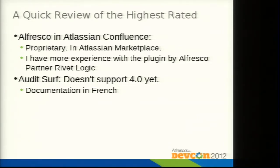Audit Surf lets you view audit details through an Alfresco Surf interface, or through a Spring Surf interface. I tried to play with it, but it doesn't support 4.0 yet. But it's fairly slick that way. I don't read French, so I had a hard time catching up on it. So that is the highest rated add-ons.